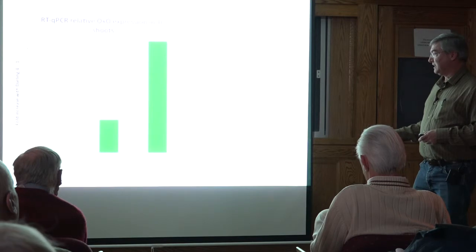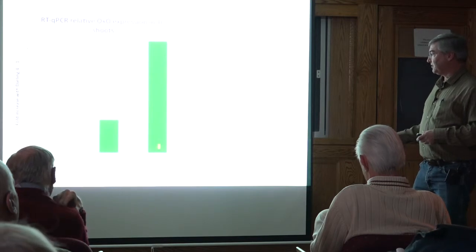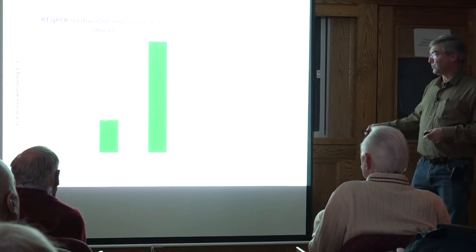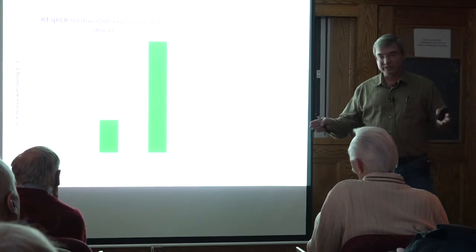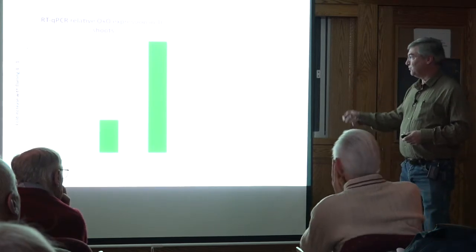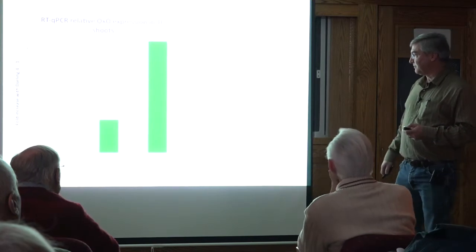The Darling 215 here is about 40-fold higher. The Darling 311 is about 140-fold higher. This is our quick screen. That's why there's no error bars on it. This is just what we do when we are selecting which events to move forward. We will do better expression studies later.